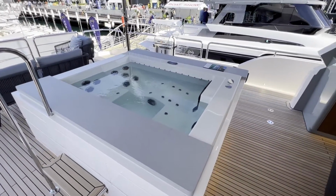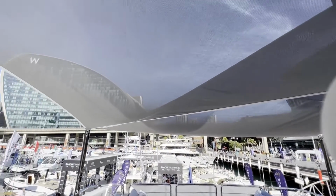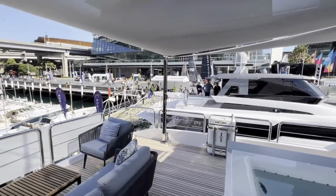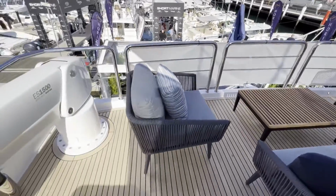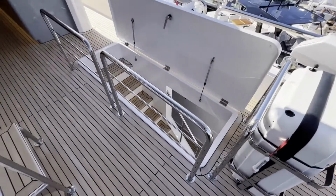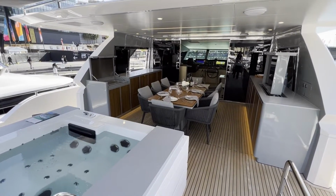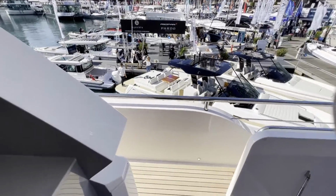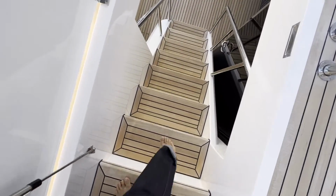That's the ultimate party space. And there is shade above it that you can set up. Very nice. And of course, there is more sitting area. And here's the crane. All right. Gorgeous, isn't it? And, well, if you remember, we entered through the salon and now we're just going the other way. We're going to end up outside.